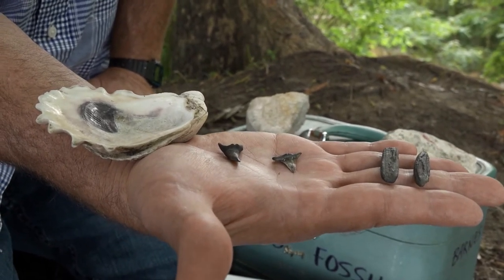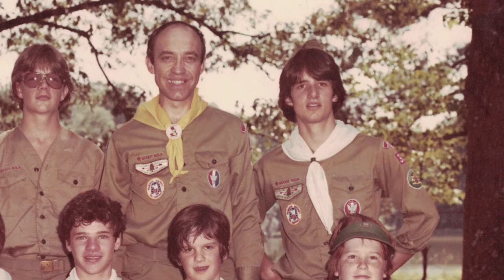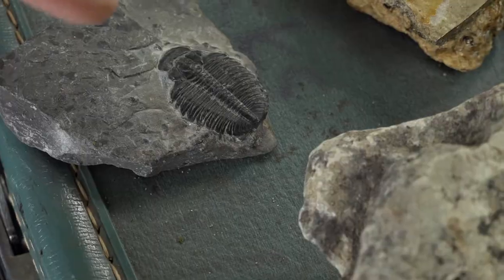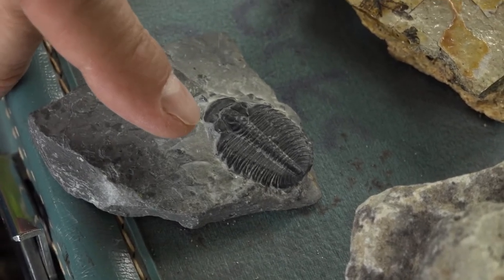I am a teacher, science nerd, and I like to dig in the dirt and find things. I think I got started because my dad was my scoutmaster back in the 70s, and he planned a lot of neat things for us. We went and we explored fields that had been plowed, and we found Indian relics. And then I went with my father to Oklahoma, and it was actually near a concrete plant, and we found trilobites, which are like underwater cockroaches, and discovered fossil shark teeth, stingray teeth, and the like back in the day.